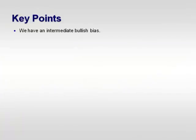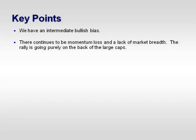Just to review our key points, we are intermediate bullish on this market and anticipate there to be several more months of bullishness beyond short-term profit taking. There continues to be momentum loss and a lack of market breadth in this market, and literally this entire rally is riding on the backs of large cap stocks like Exxon Mobil. There have been periods in the past where we've seen this momentum loss or lack of market breadth, and the market has diverged for many months in some cases before reversing.